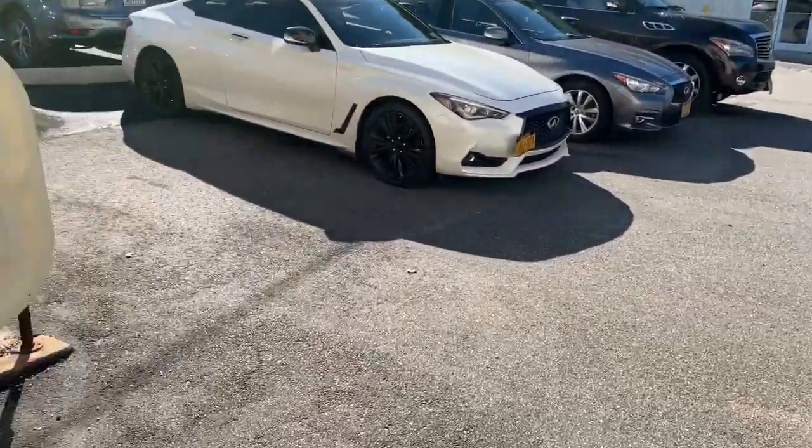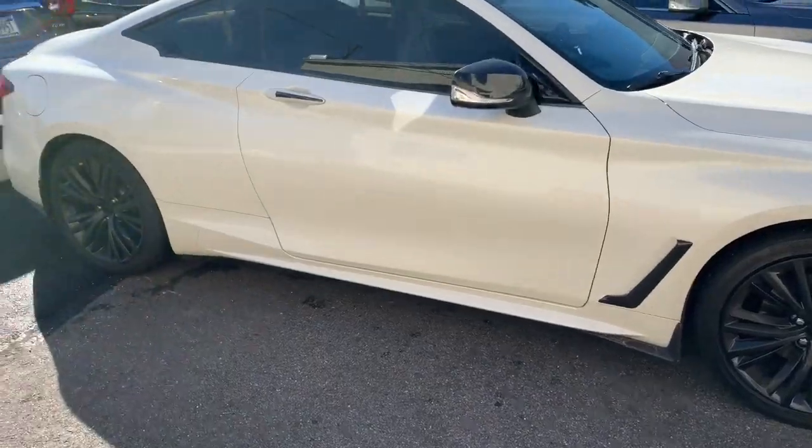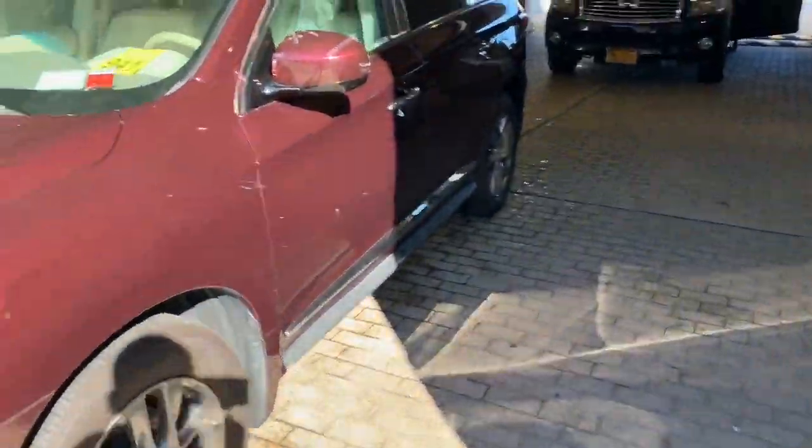Look at this bad boy. One day, this is goals. Big goals. Alright, I'll get back to you when I get the bumper.